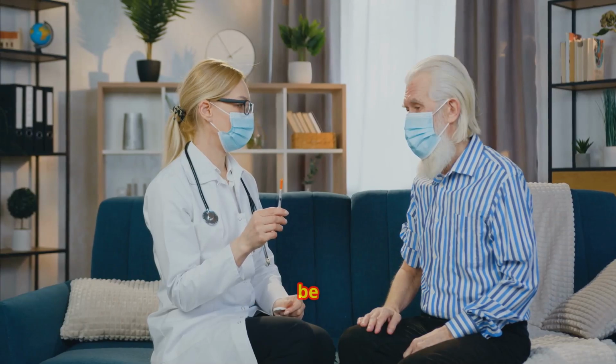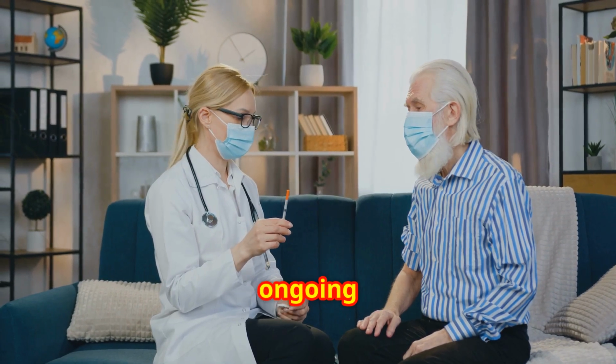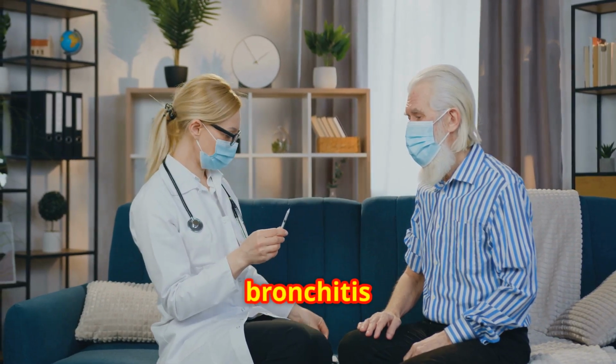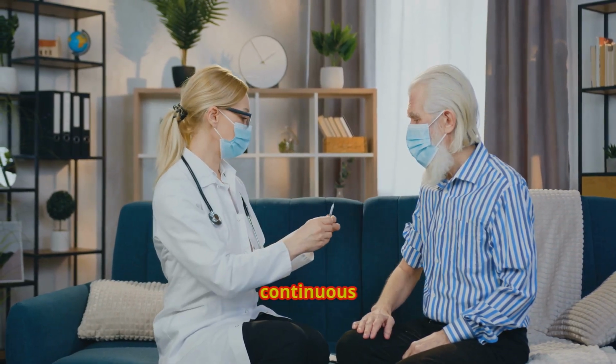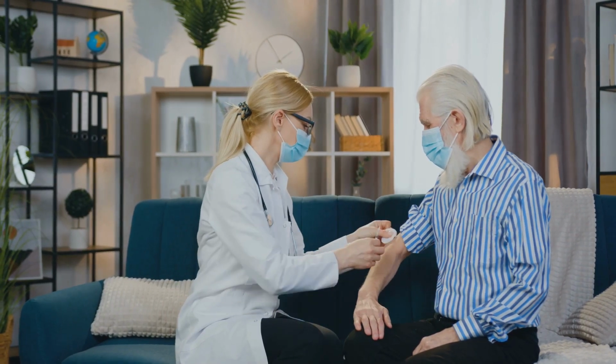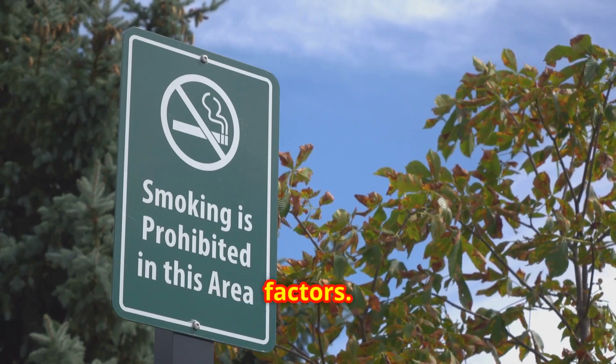Can these conditions be cured? Asthma is generally a lifelong condition requiring ongoing management. Acute bronchitis can be cured, but chronic bronchitis is long-term and requires continuous care to manage symptoms and prevent progression to COPD. Finally, let's look at environmental and lifestyle factors.